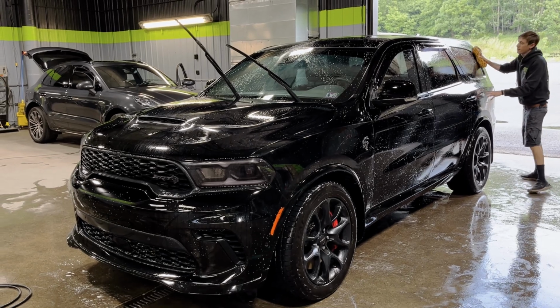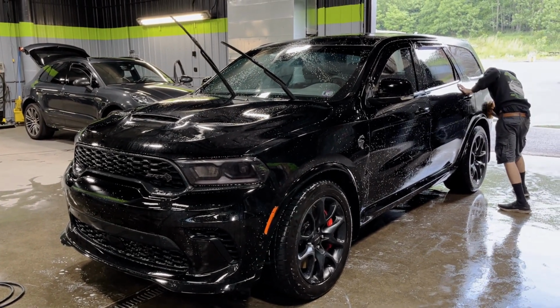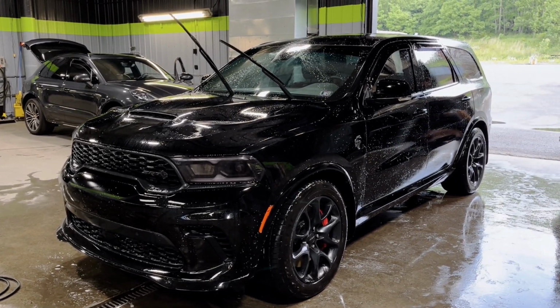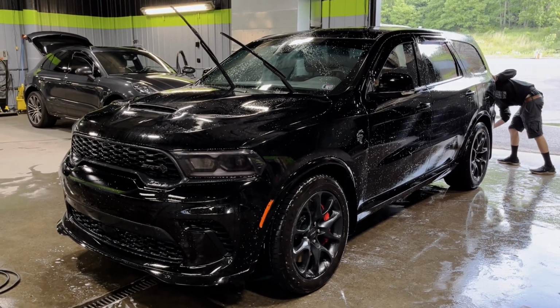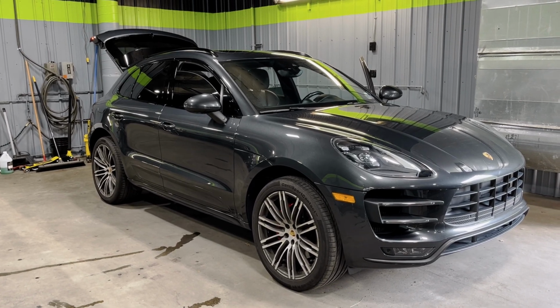In the wash pit, we have Jason doing an annual checkup on this 2022 Hellcat Durango. This was done at our Latrobe shop last year. Got a full wrap and a Fusion Plus ceramic coating and is back in today here in Gibsonia for his annual maintenance checkup. Over here we have a 2018 Porsche Macan.